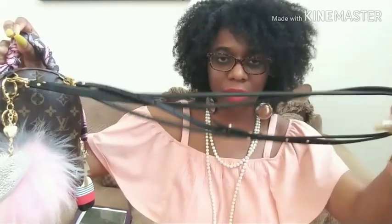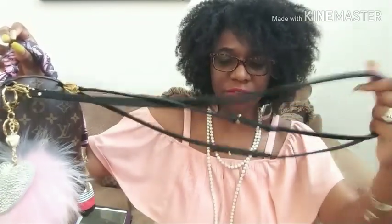Then the interior is a black nylon lining. And then it does have these two adjustable straps. I do have both of them on the bag here. They are these really thin black leather straps as well. They do have adjustments on there, but the adjustments for this bag are a bit more difficult than the adjustments for the Clapton backpack, so you have to keep that in mind as well. But you can adjust the bag to better suit your desire.